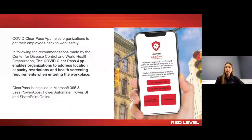Next up, we have a little bit of information on exactly what the COVID ClearPass app is all about. ClearPass helps organizations to get their employees back to work safely. In fact, Red Level implemented ClearPass for our own employees last week. In following the recommendations that have been made by the CDC and the WHO, the COVID ClearPass app enables organizations to address capacity restrictions and health screening requirements when entering the workplace.